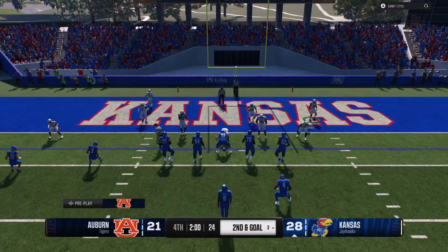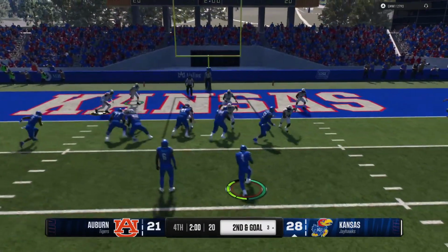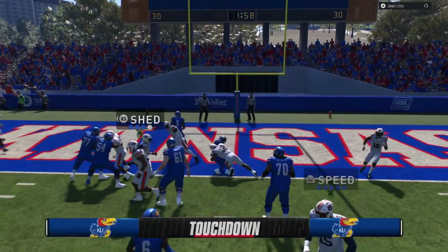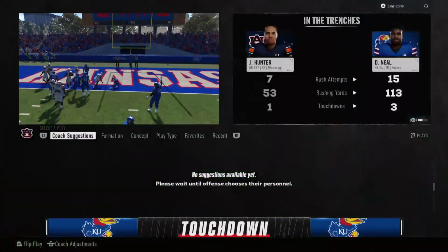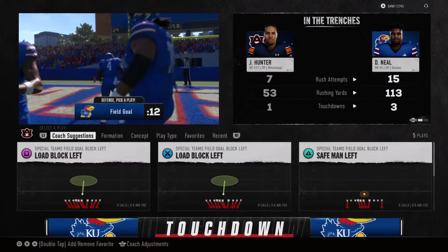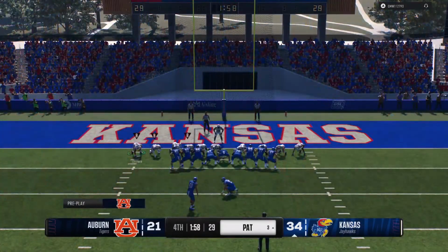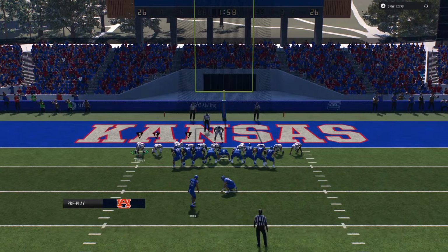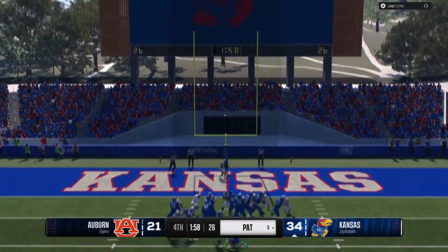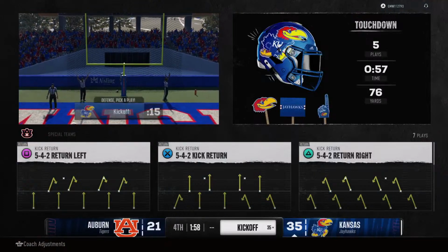Can the D deny them on 2nd and goal? Snap it to the back. And he takes it in for the score. Touchdown, Jayhawks. You know, late in games, offenses sometimes get conservative when they've got the lead and the ball. I love this offense. They were aggressive. They got another score added to the lead. Now you're trying to salt this game away.